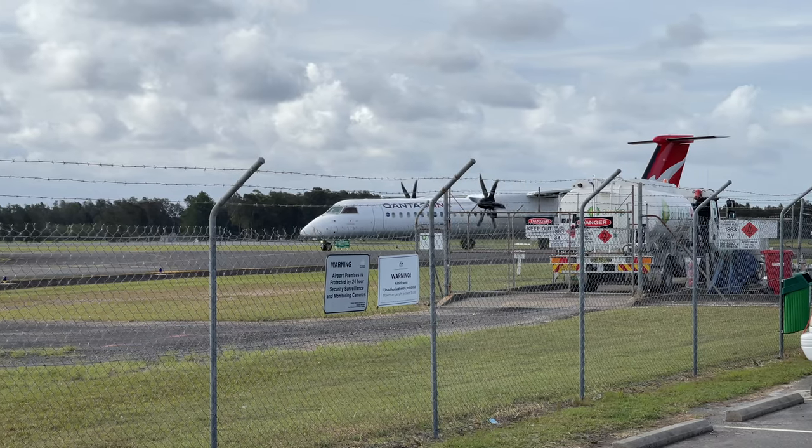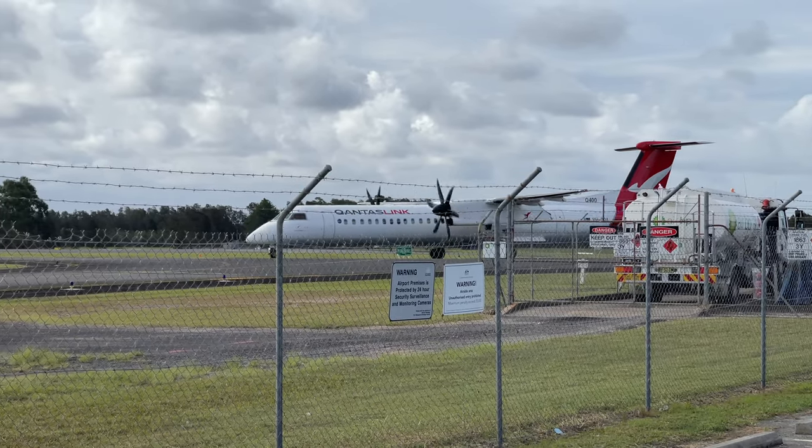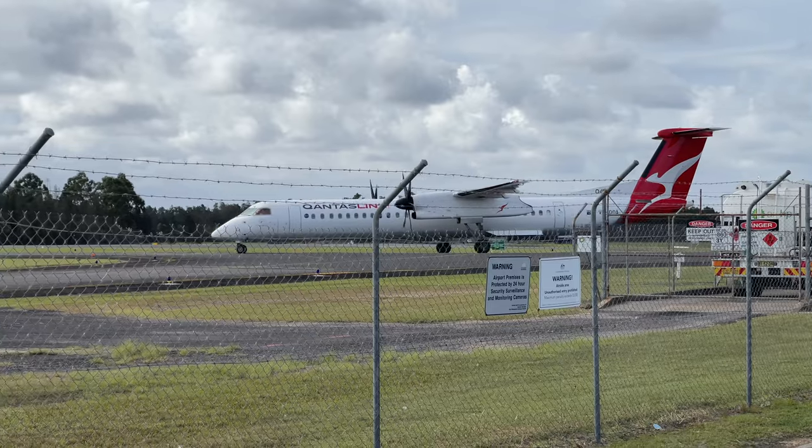Overall, this was an enjoyable short flight. QantasLink did well to get us to Port Macquarie with minimal delay.